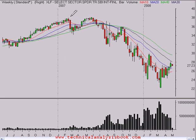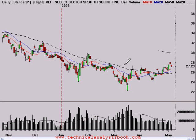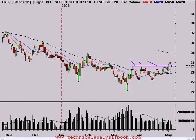The XLF, that is the financials, we saw that they broke past that 2720 level that we've been looking at. It broke past that level last Wednesday, added to those gains last Thursday, added to those gains on Friday, and today we've seen a little bit of pullback. Let's go back to the daily time frame again and look at the recent trend line break.